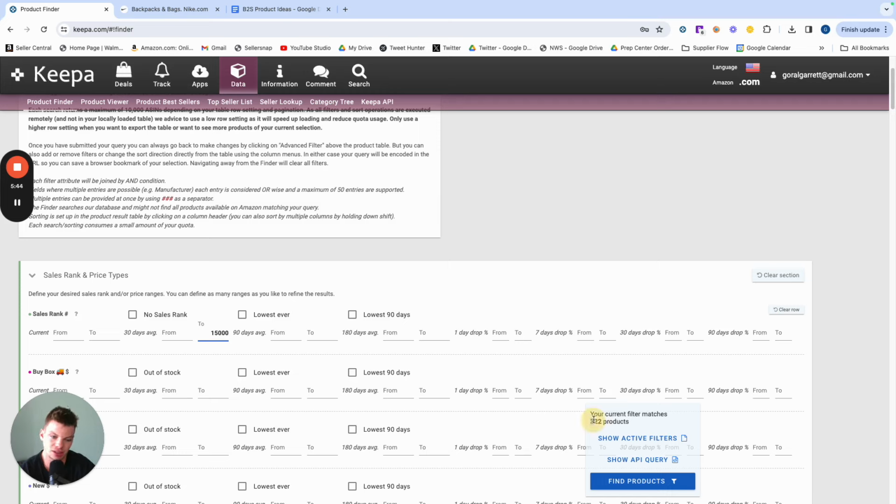That's going to essentially eliminate a lot of our Crayola listings, and we're left with 300 products whose maximum sales rank over the past 30 days is 15,000. And again, the assumption there is a lot of these are going to go down to a couple hundred, less than 100, less than 50, but we're going to be able to filter those out pretty quickly.